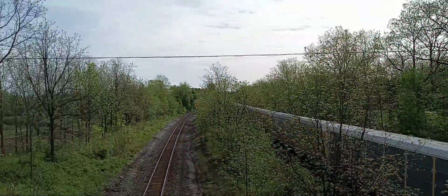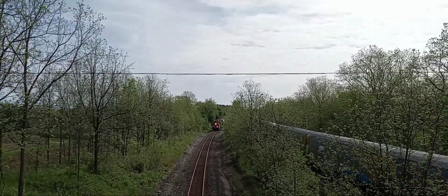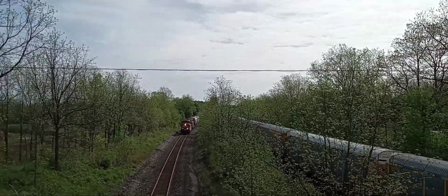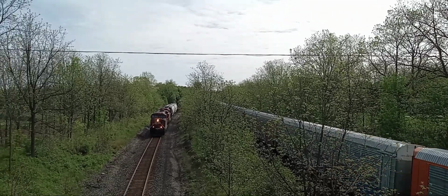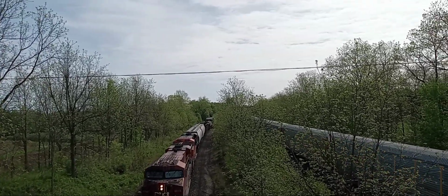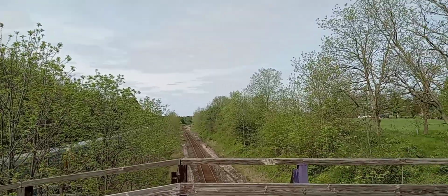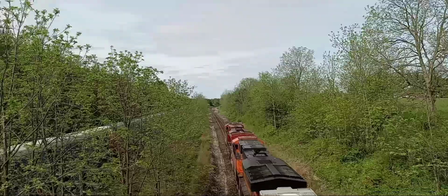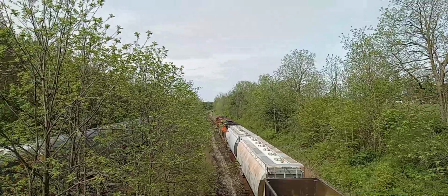Oh, look at that, a CP train! Train meet! So we got 8830, 4660, 501. BNSF again! Hey! Look at the timing! Holy Jesus Christ!